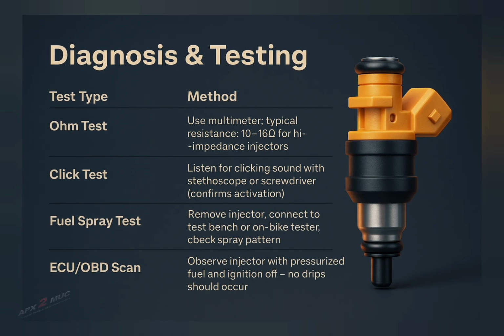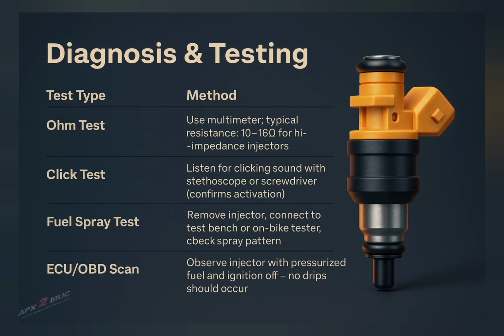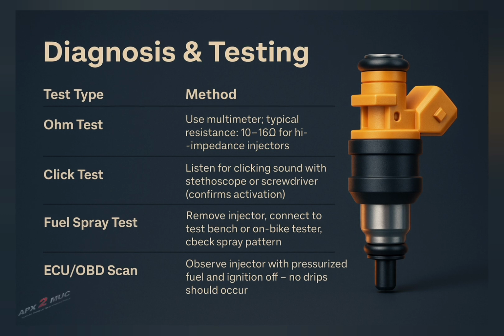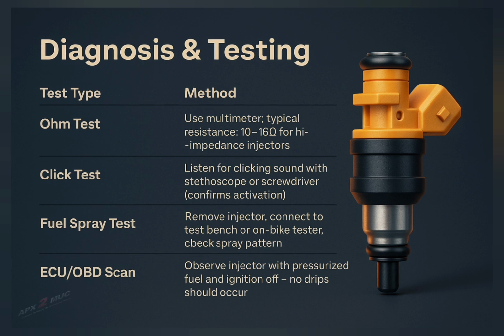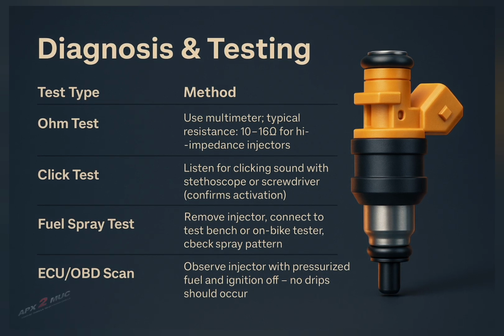Well, with a little awareness of what could go wrong, let's also look at the diagnosis and testing. We have an ohm test where we use a multimeter. Typical resistance is measured, which is usually between 10 to 16 ohms for a high impedance injector. There is also a click test. Listen for the clicking sound with a stethoscope or a screwdriver, which confirms activation.